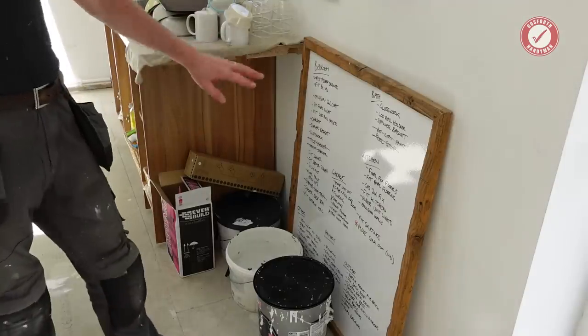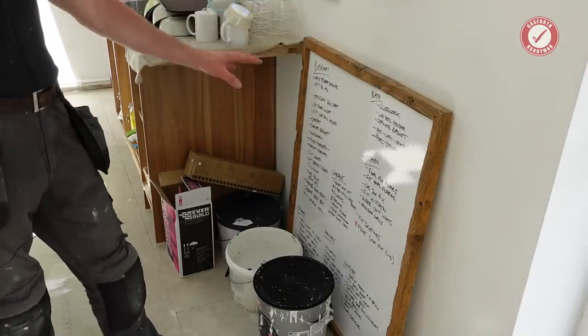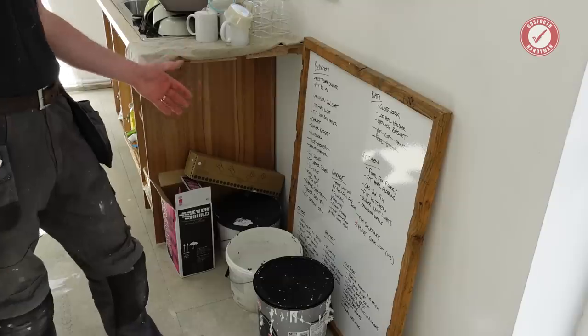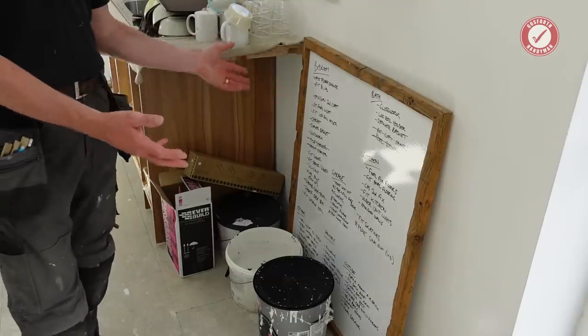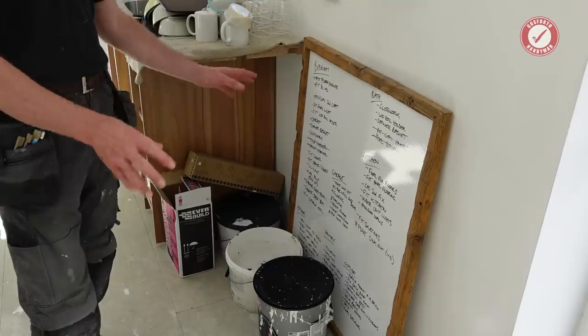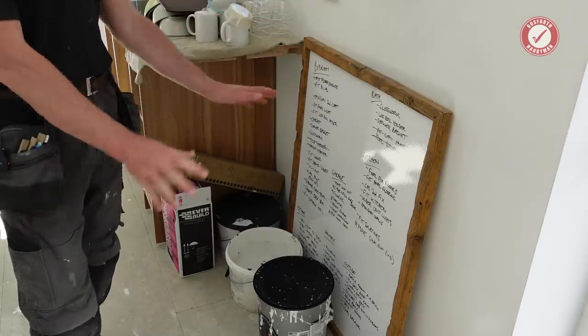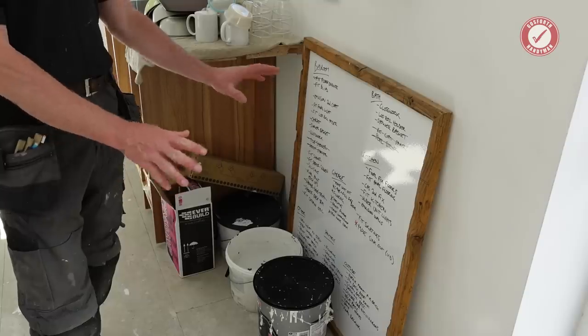You can vaguely see our current to-do list, and I was going to make a separate video all about workload management on a project like this, but I'll very quickly explain in a nutshell how we tend to manage a project like this. When we first move into the property, we just get on with it. There's too many jobs to list.